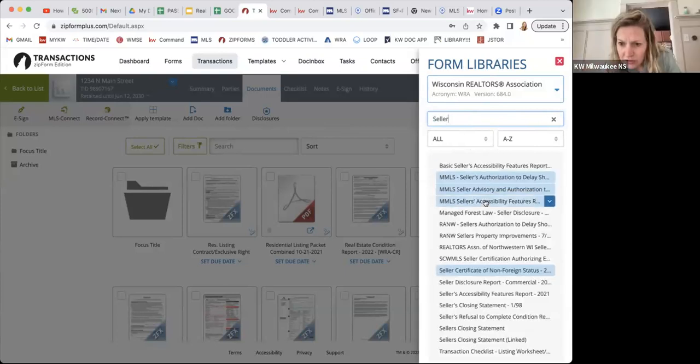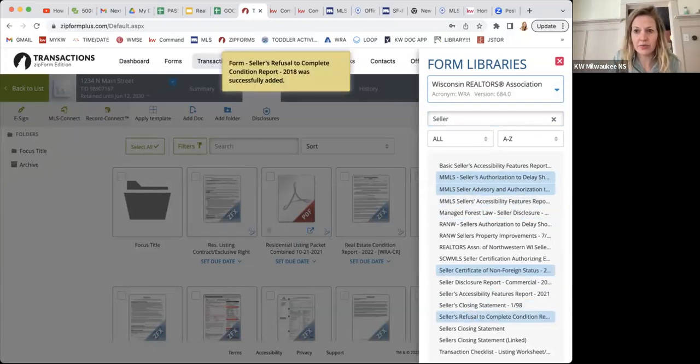Sellers. Okay, here we go. Sellers refusal to complete condition report.